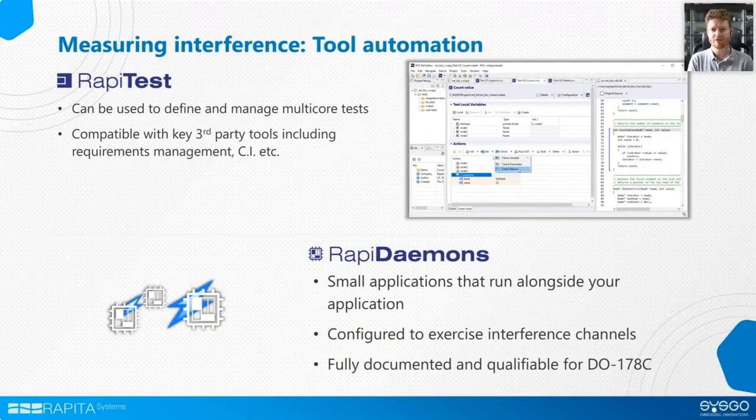So in terms of the RVS tool suite, the key starting point is the RapiTest tool, which enables you to build a test scenario, define what the inputs and configuration of the software is, and it will build a test harness automatically and execute those tests on target. The key thing with RapiTest has always been automation. In order to certify a multi-core system, there are a great number of experiments and data that need to be collected. So automating all of this process so it can run without manual intervention is key to achieving certification with the minimum cost for the customer.